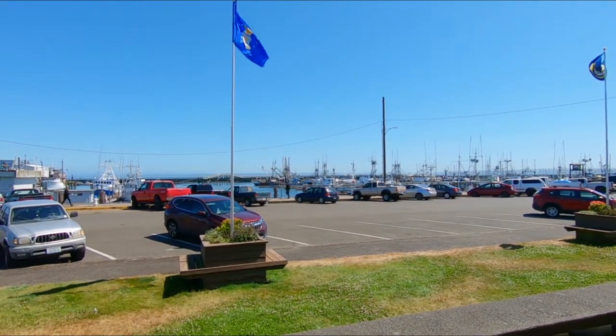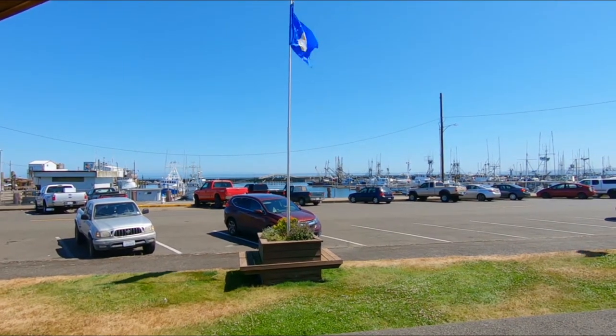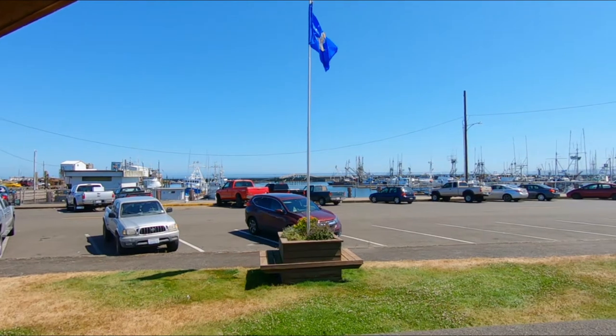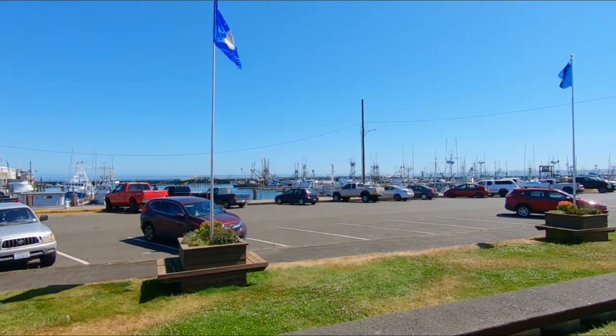Here we are at Westport. We're right at the mouth of Grays Harbor. It's the southernmost peninsula known as Point Chehalis. Not sure if I pronounced that right.